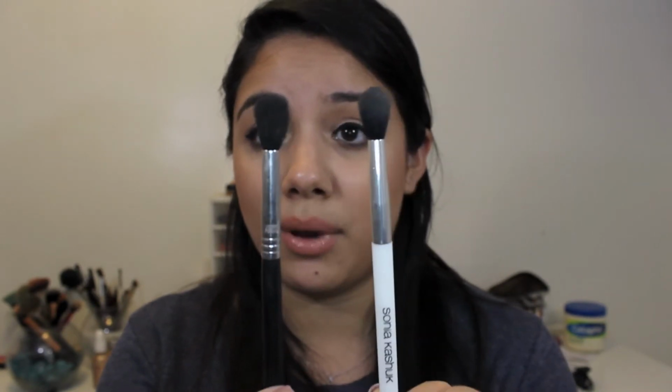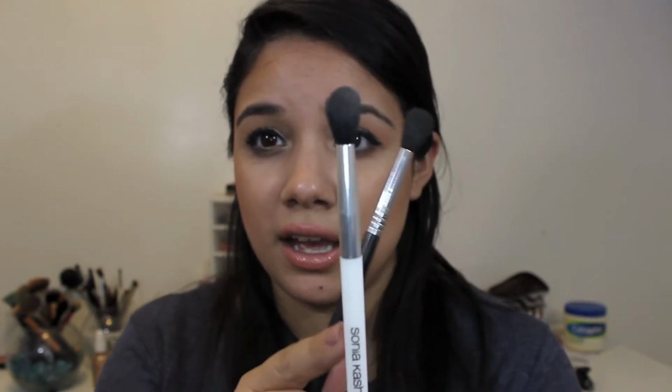This was the Sonia Kashuk, I forgot what this is called. This is another fluffy blending brush, and I wanted something similar to the Sigma blending brush that I have, the E40. Hopefully they look very similar, so they're very fluffy. This one has maybe more of a point than this one, so I'm really excited to try this one out, to have a great alternative to pick up.